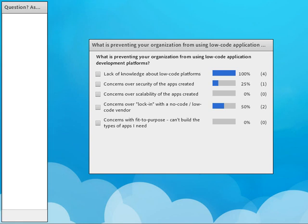All right, next question we got there is, how is security enforced in OutSystems? Yeah, so it's a good question. Essentially we can enforce, for example, HTTPS on all screens served to customers. So if that's something that you need for your application, we can do that.